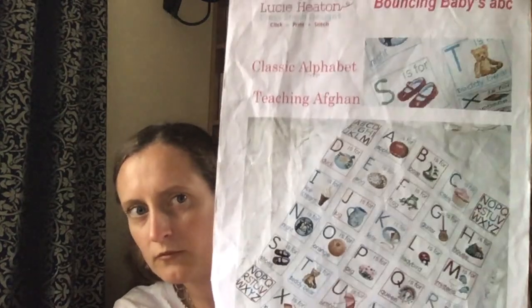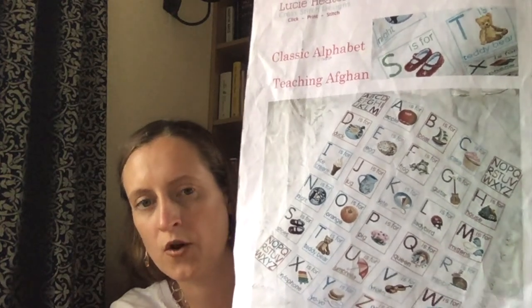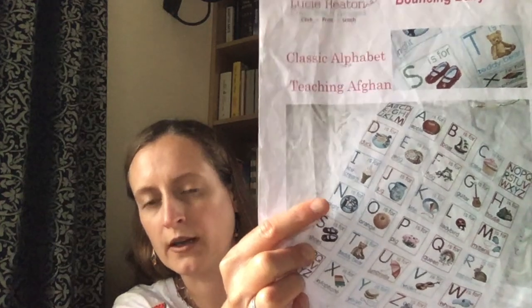So, as you know, I said I was going to do a semi-monogamous June on my Lucy Heaton alphabet sampler, which, let me find a cover photo. Sorry, it's a bit wrinkled. It's just a PDF print off. Is this one? It's called Bouncing Babies ABC, and it is available on her website. And like last week, I'm still working on this N is for night block.